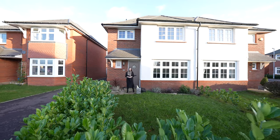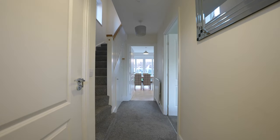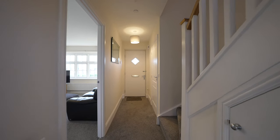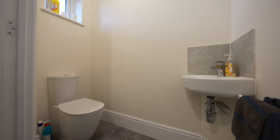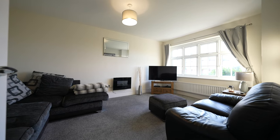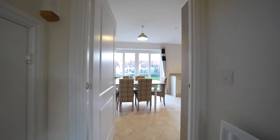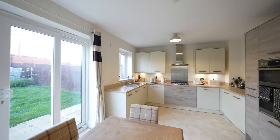Welcome to 3 Great Spring Road. Let's pop inside and have a look. This well-presented semi-detached property offers accommodation over 2 floors, with the ground floor comprising a reception hall, cloakroom fitted with a modern two-piece suite in white, living room to the front elevation, and to the rear of the property a superb-sized open-plan kitchen with dining area, the kitchen having built-in appliances and access to the rear garden.